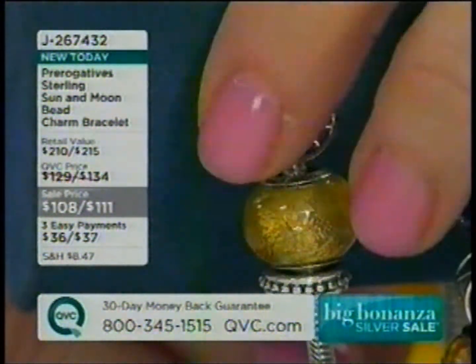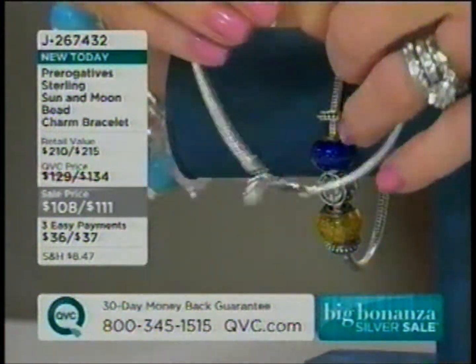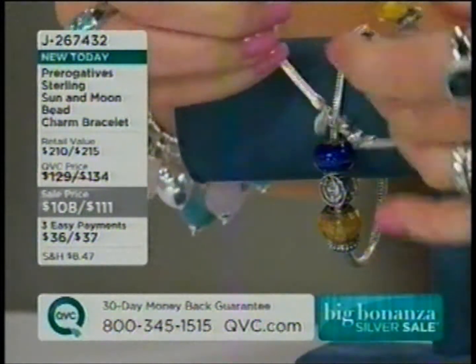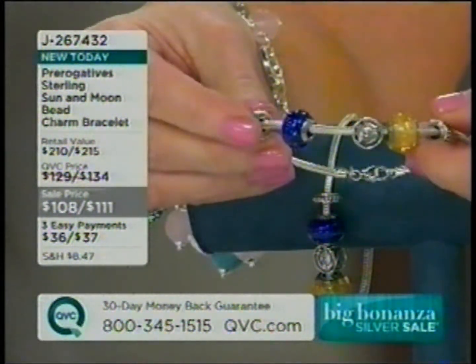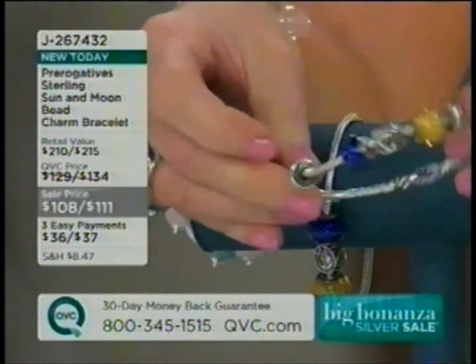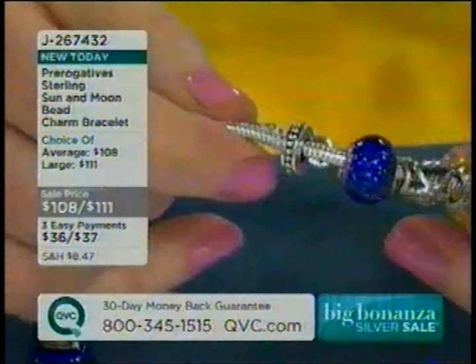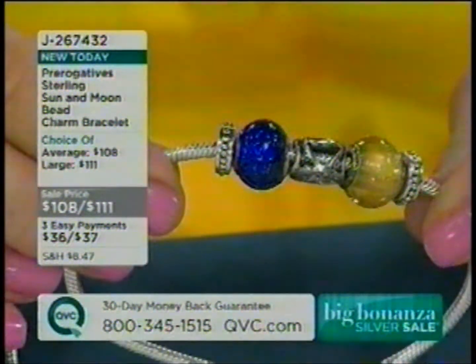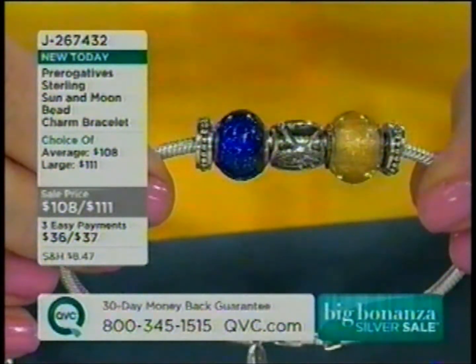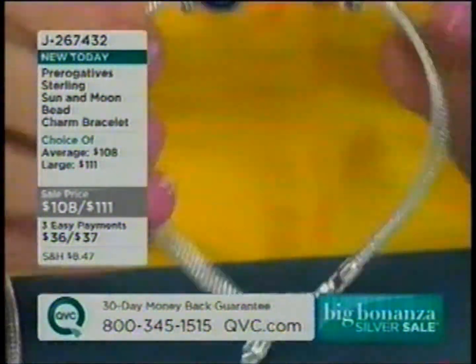sterling silver. And then you also get the 2 stoppers, because as you get more charms on your bracelet, you can pull these stoppers back, take them off on the one side, and then you can adjust where your beads are. And also, when you're just starting, like right here, it's really nice having those 2 stoppers, really prettily done with the granulated beads, because it keeps the charms together on the top of the bracelet where you like.